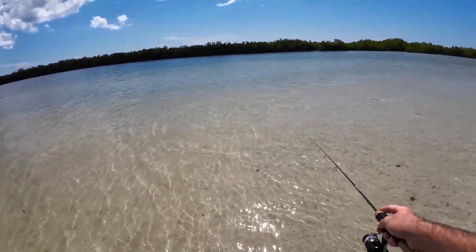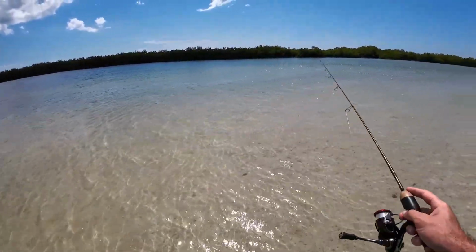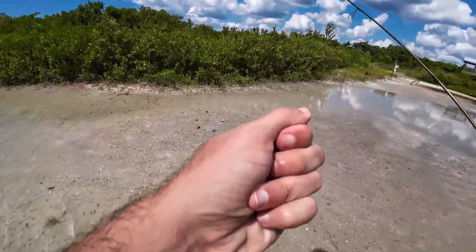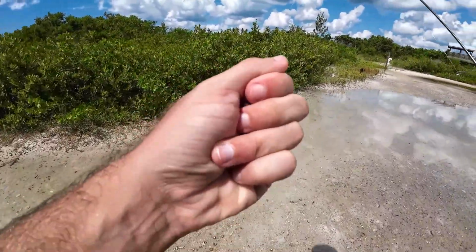I'm not sure what these guys are just yet. But let's try to catch one, and I got one, and it's a longnose killifish. Awesome. Let's get him in the photo tank and take a look at him.